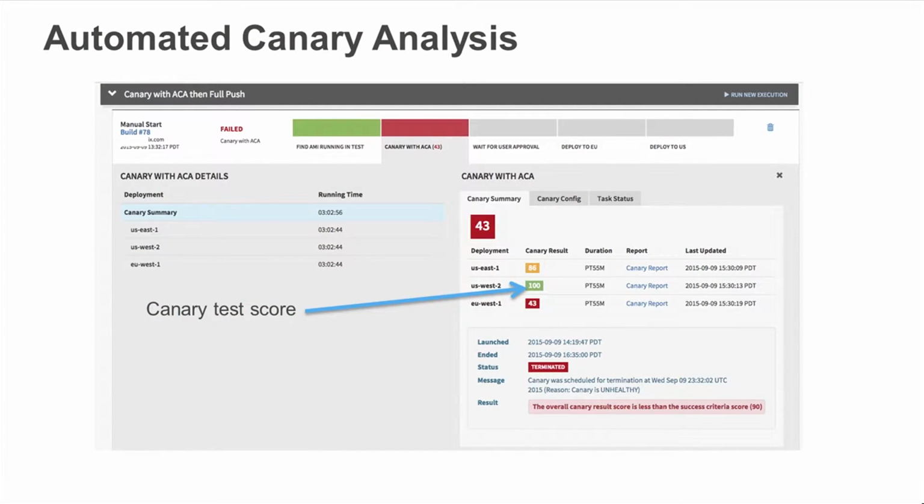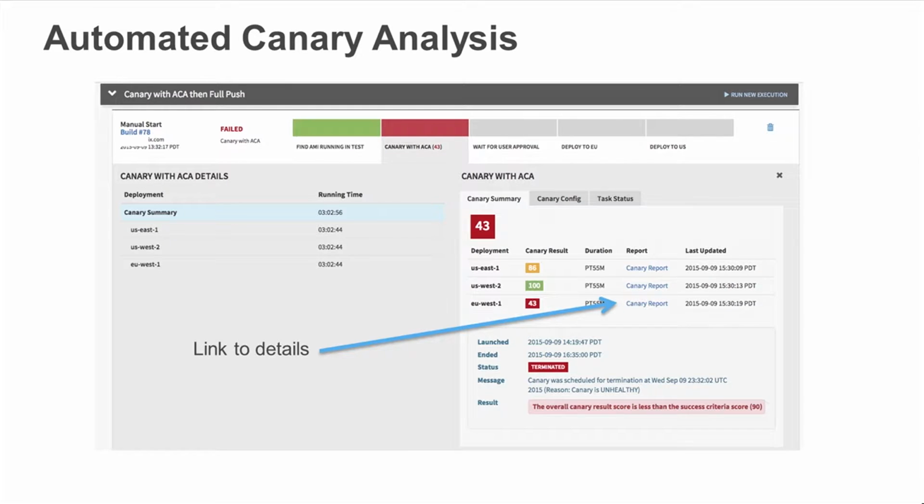So this is the exposure in Spinnaker to that entire interface. You'll see here the canary test score. We actually did a canary test in 3 regions, in Europe and West Coast and East Coast. 1 of them passed, 2 of them failed. It gives you links right to your test results. So you don't need to go digging to see what went wrong. And then it just gives you the results there.